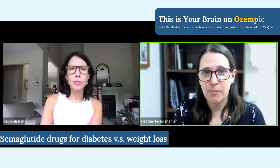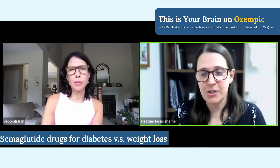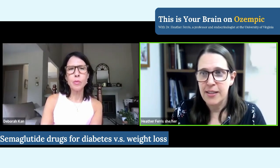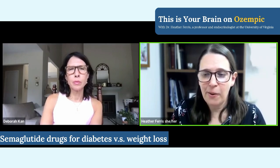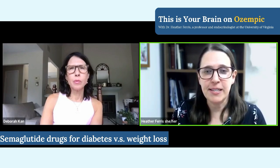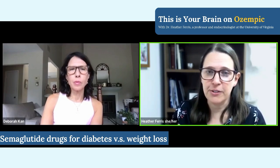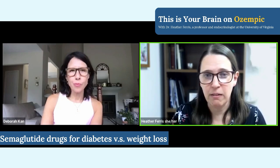But it's a really smart drug. We give people insulin injections all the time, but those can cause low blood sugars. The way it works up at the pancreas, it only makes your pancreas make more insulin when the sugars are high. So it doesn't cause low blood sugars. That's why we can use it in people without diabetes as well.